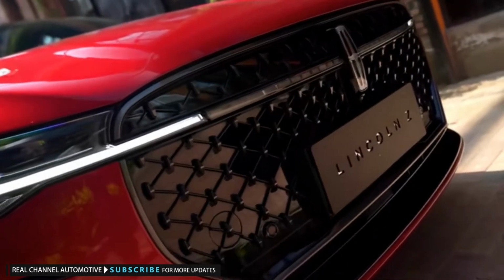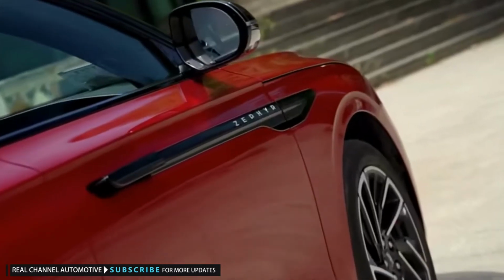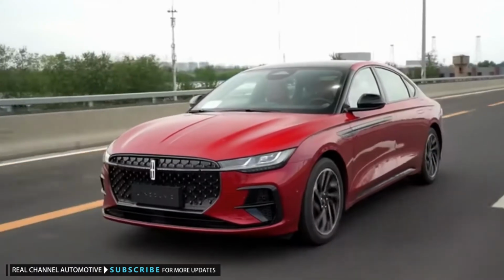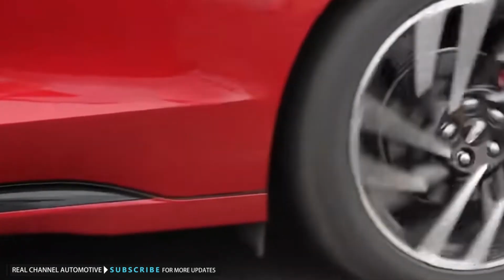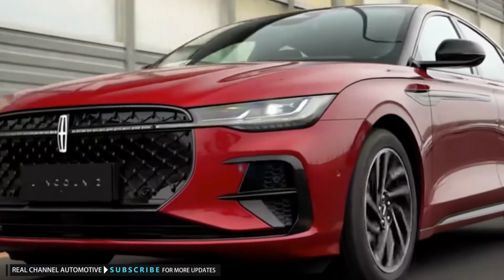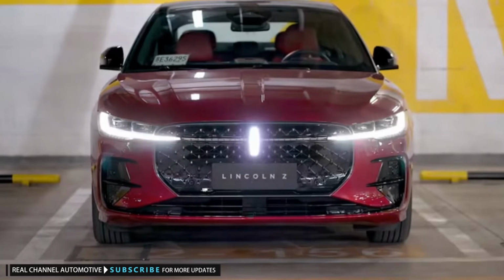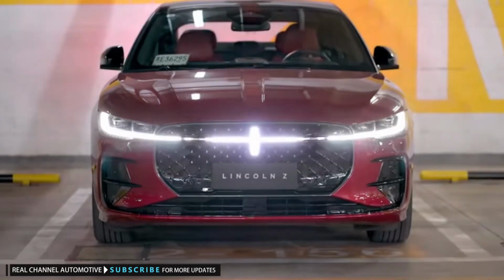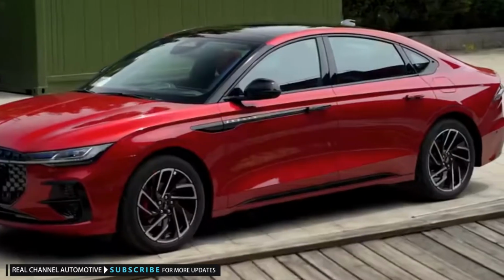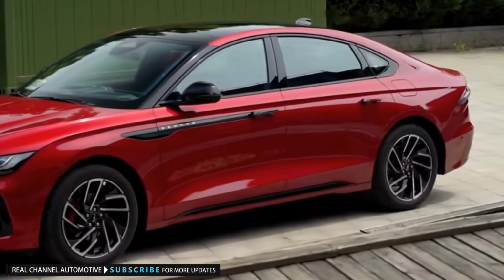Sure, there might be some design cues that we find very familiar, like the Audi S7-inspired taillights, but the overall styling is very modern and sleek. Considered a replacement for the MKZ in China, the Zephyr features a giant chrome radiator grille with LED daytime running lights connecting the headlights and running across the entire fascia. The side profile, meanwhile, reveals the model is slightly longer and wider than the MKZ.